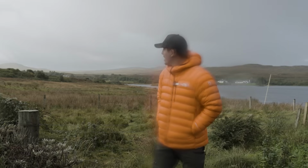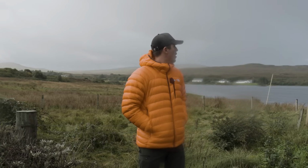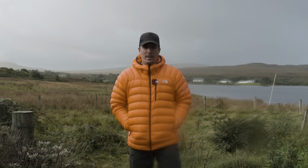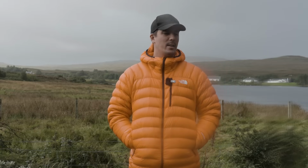Good morning, everybody. It is currently raining, but welcome back to another day of adventures on the Isle of Skye here in the north of Scotland. Today we are heading to, beautiful rainbow behind me. Today we're heading to an iconic location, especially for landscape photography. We are heading to Neist Lighthouse.